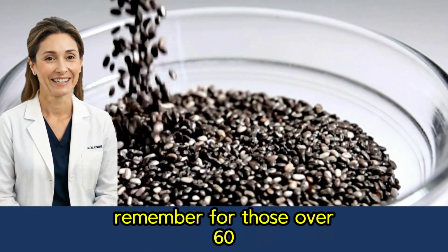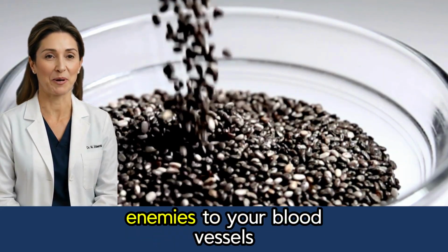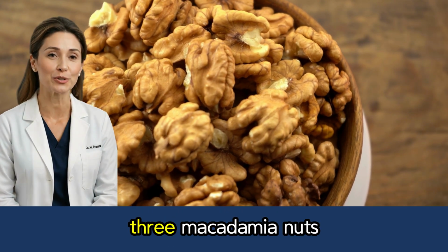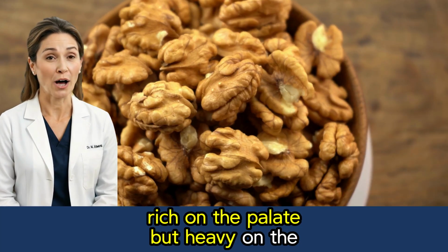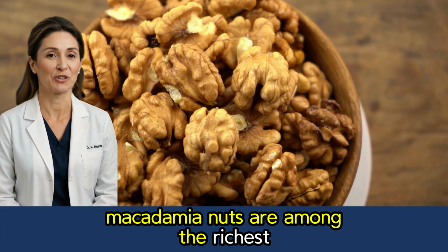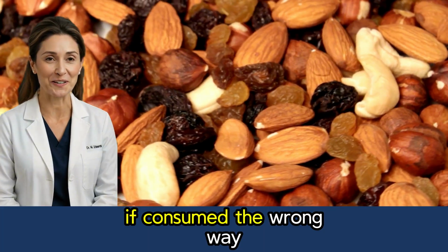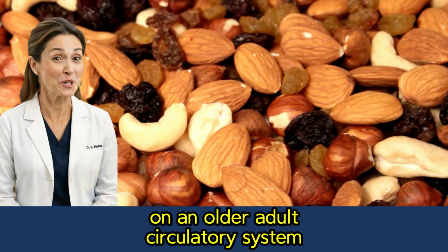Remember, for those over 60, sugar and industrial oils are 2 of the most dangerous enemies to your blood vessels. And more often than not, they're hiding in snacks you thought were good for your heart. 3. Macadamia nuts. Rich on the palate but heavy on the heart. There's no denying it, macadamia nuts are among the richest, most aromatic, and luxurious nuts in the food world. But that very luxury flavor, if consumed the wrong way, can become a burden on an older adult's circulatory system.